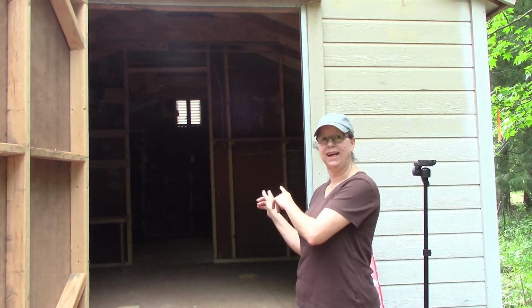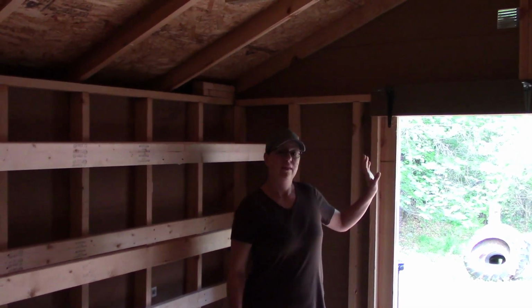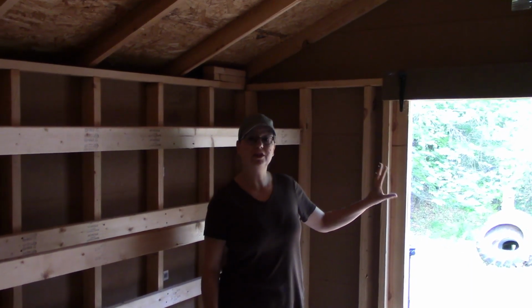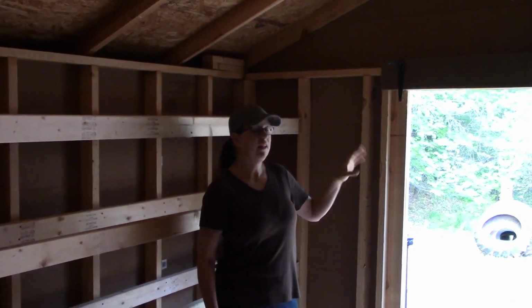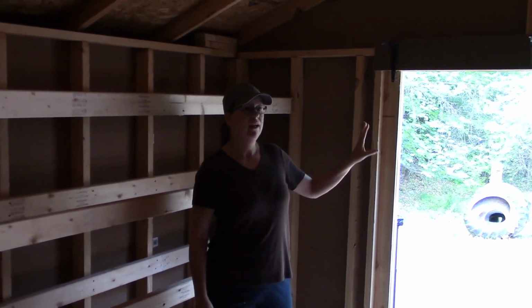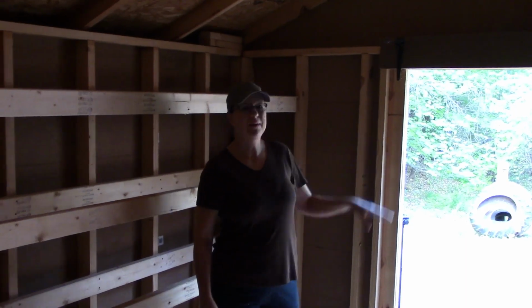So let's go inside. This is the door we were just standing outside of. It was actually a mistake. We did not intend to have this door when Jeff ordered this building. They just put it in and it has worked out great. We're so happy. It's one of those happy mistakes. So that worked out well.